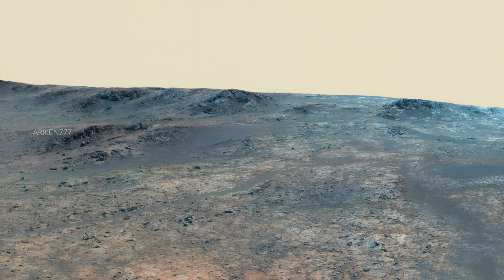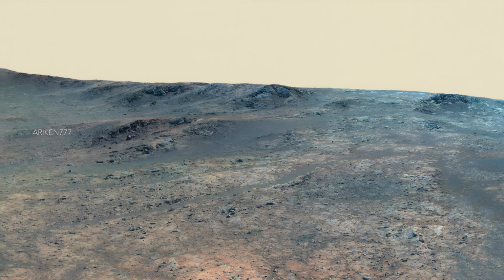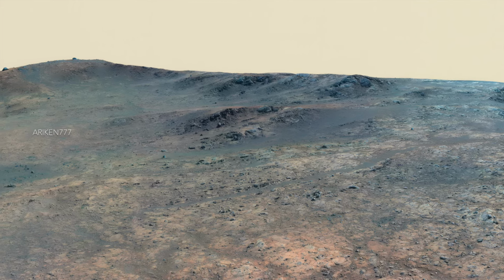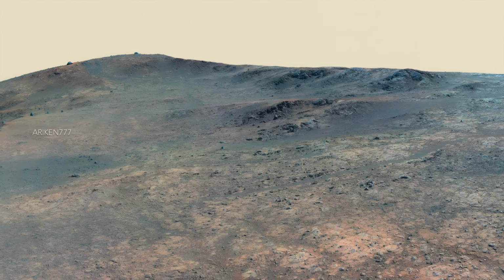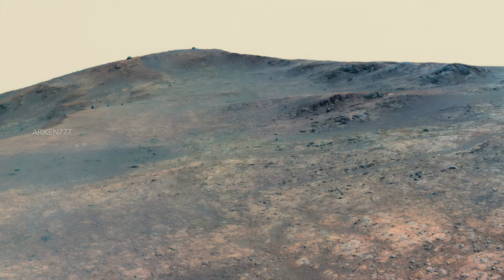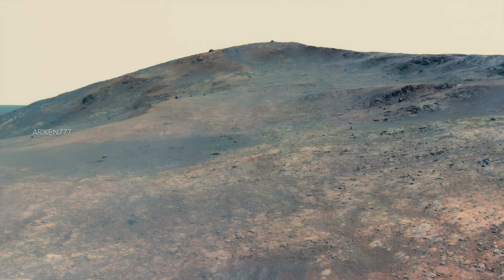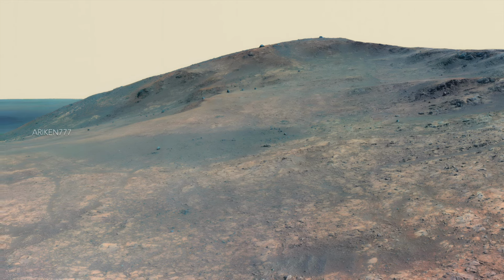This is Marathon Valley, which opens northeastward to a view across the floor of Endeavour Crater in this view from the panoramic camera of Mars rover. The high point in the right half of the scene is Knudson Ridge, which forms part of the southern edge of Marathon Valley. Portions of the northeastern and eastern rim of Endeavour Crater appear on the distant horizon. Endeavour Crater is 14 miles in diameter, and the fractured texture of Marathon Valley's floor is visible in the foreground.